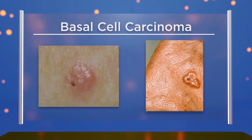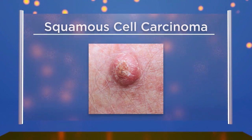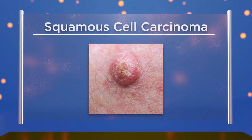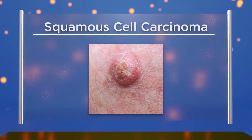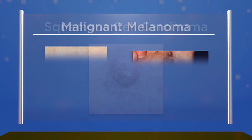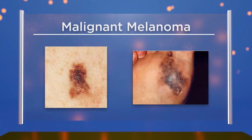Okay, and then the next one? So this is a squamous cell carcinoma, which is a more angry looking lesion. It's more defined, round, really a nodule, and kind of a little bit more coming out of the surface of the skin. And finally, malignant melanoma. And here we have the malignant melanoma, which is this really dark, irregular brown patch.